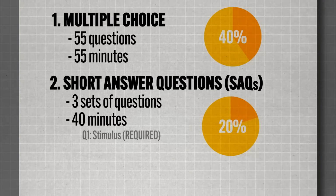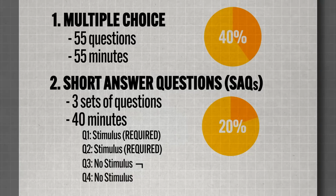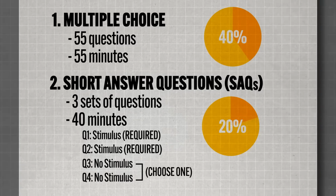The first question will have a stimulus, and it is required. The second question will also have a stimulus, and it is also required. And then the third and fourth questions do not have stimuli, and you get to choose which one you answer. And look, these are not essays, they are short answer questions. Each letter only requires a couple of sentences, and that's it, so don't go crazy.